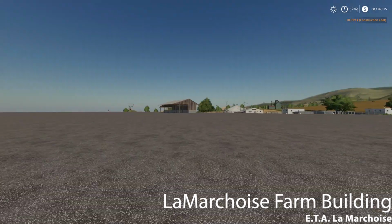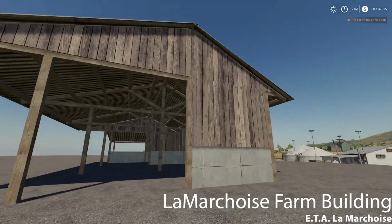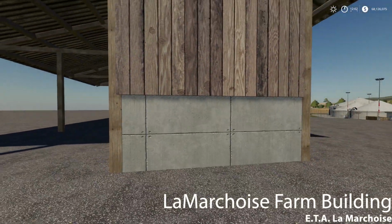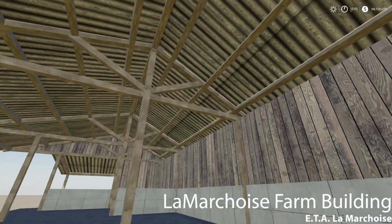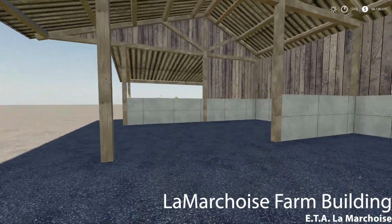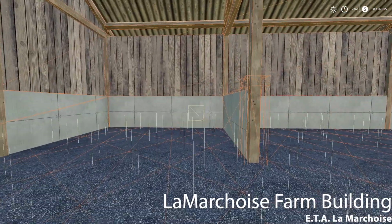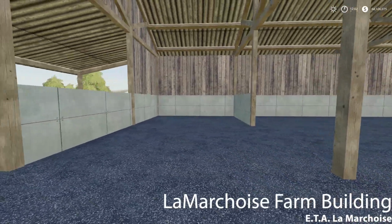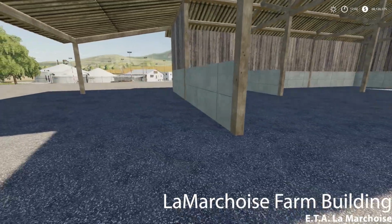Let's turn that on. Here we have the LaMarchoise farm building. Nice wood texture on the top. We've got that kind of formed concrete, molded concrete texture on the bottom. No lights in here, so it is going to get kind of dark here at night. Let's just see, do we have tip collisions on the walls? We do indeed have tip collisions on the walls, so we could tip root crops or loose product into here without any problem of it leaking out.